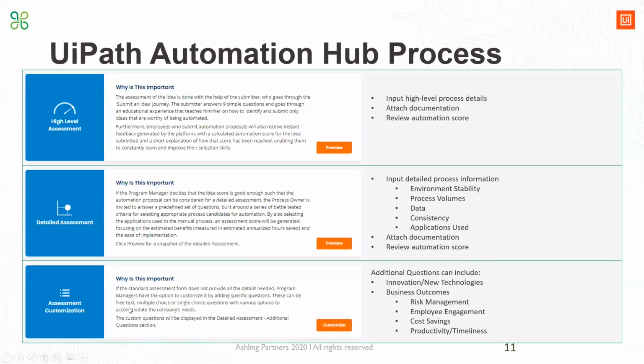For example, a lot of organizations are using optical character recognition or business process management applications to support them with forms or workflow approvals. And so the customization here is you're able to add some questions specifically on that to understand the needs of that specific process.